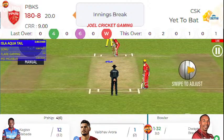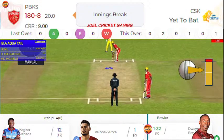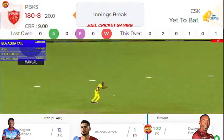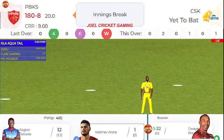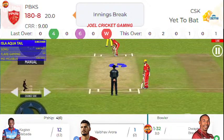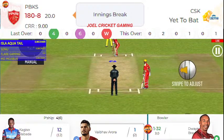That's a difficult field to bowl to. Bowler has to be very tight with his line and length. Right. Wanted to push into the gap, but the fielder cuts it off. Fielder placed at point.